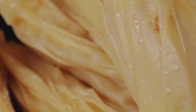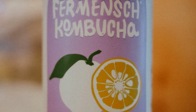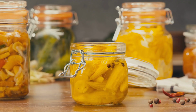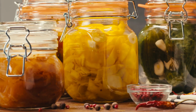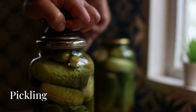In Southeast Asia, popular fermented foods include kimchi, a spicy fermented cabbage from Korea, and miso, a fermented soybean paste from Japan. Another well-loved fermented drink is kombucha, a sweetened tea fermented with a culture of bacteria and yeast. These foods are staples in the diet and hold cultural and historical significance. Fermented foods are known for their health benefits, including improved digestion and a boost in beneficial gut bacteria.